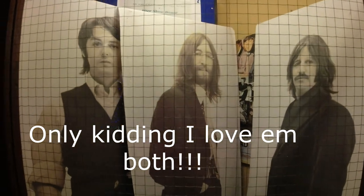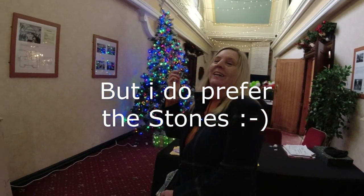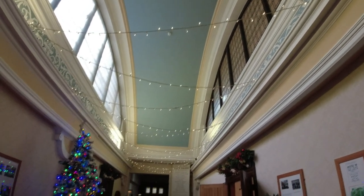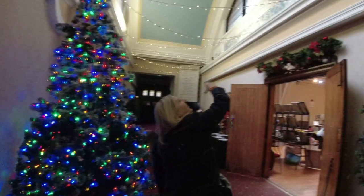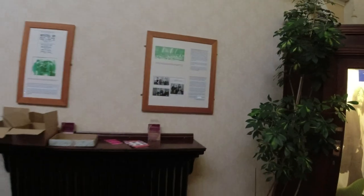Not as good as the Rolling Stones. Oh, you can get yourself caught up there. I do like the Beatles though. I just prefer the Stones. But what a lovely building. This lovely tree. Well, something with a bit of colour. It is nice, isn't it? Is that more Beatles related paraphernalia on the wall here?